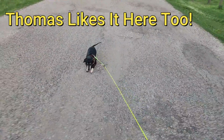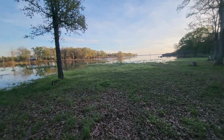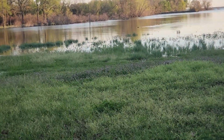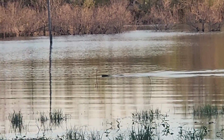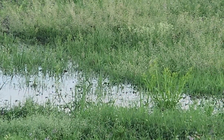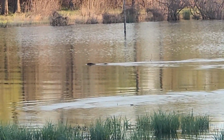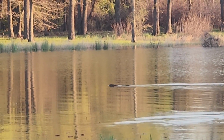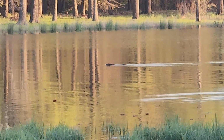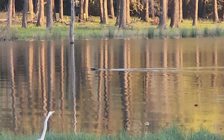All right. Come on, Thomas. Run. Well, okay. I notice something swimming along. I don't know what it is. What is that? Not an alligator? I don't think it's a... No. I think you're right, it might be a beaver. In Texas? Yeah, I don't think so.